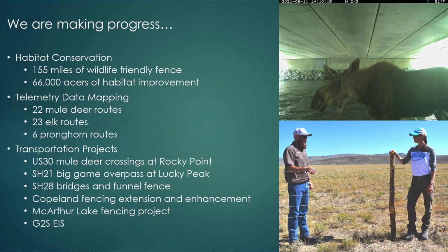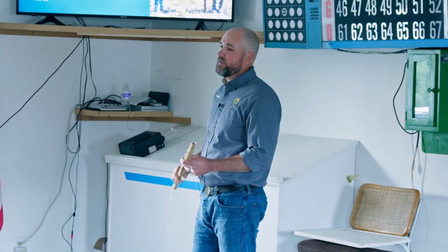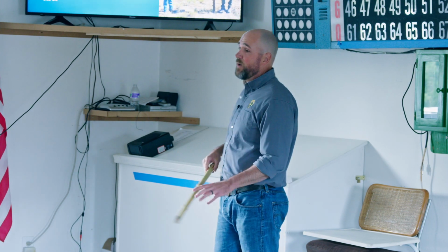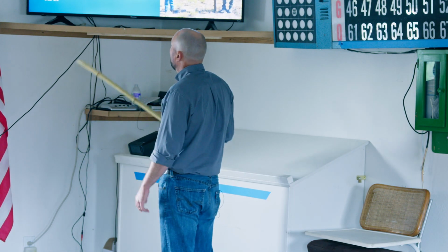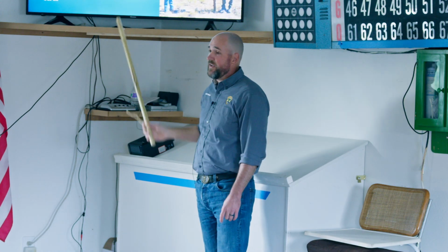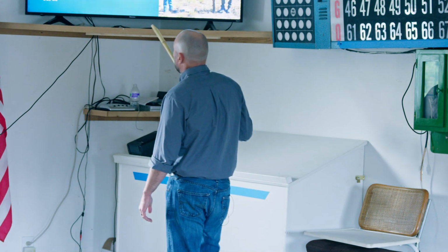And then transportation projects. Again, I mentioned some of these. This mule deer crossing at Rocky Point is a really, really important one. We've got thousands of mule deer that cross there every year. And I actually started working on that one before I moved up here. We've got our first ever big game overpass in the state being built near Lucky Peak. If any of you have ever driven to Salmon along Highway 28, you can see this funnel fence. And I feel much safer driving along there because there were deer all over that road before.